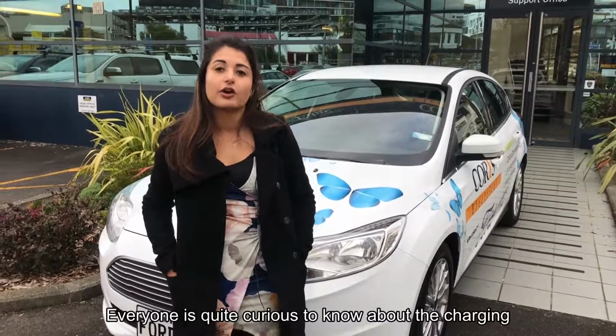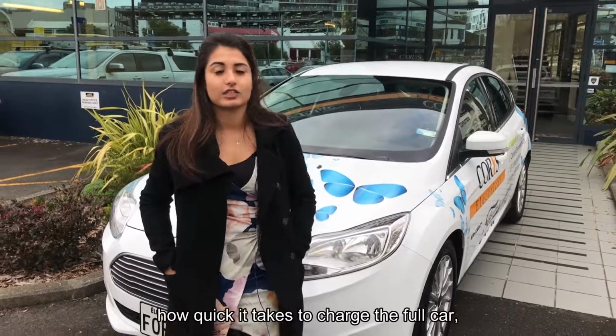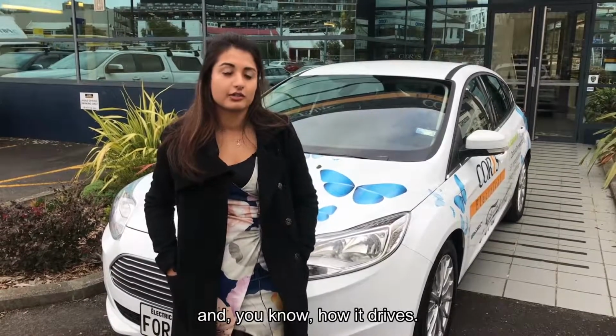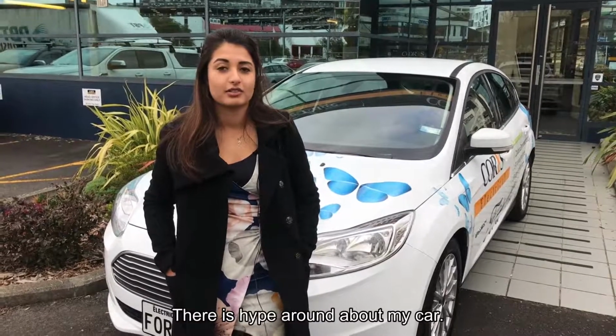Everyone's quite curious to know about the charging and how it works and how quick it takes to charge the full car and how it drives. So yeah, it's been driven by a lot of people already. There's hype around about my car.